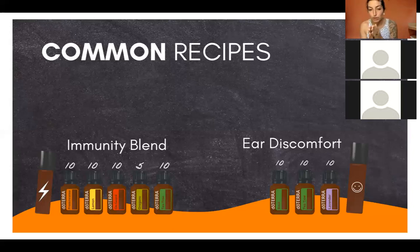Oils metabolize super quickly out of our bodies. Our bodies know how to absorb them, so they absorb pretty much instantly. They go to work instantly. We can feel the results instantly. So cool, right? And then they're actually metabolized out of our body relatively quickly as well. So you want to be consistent.